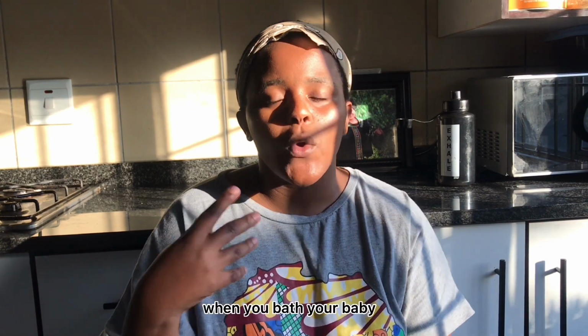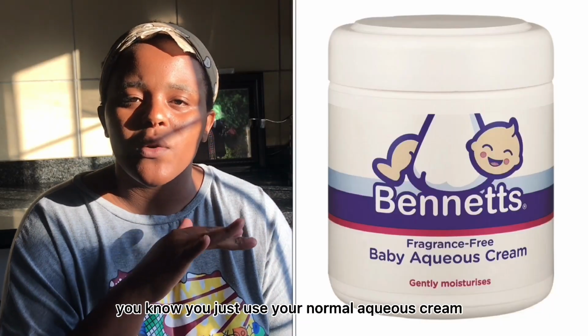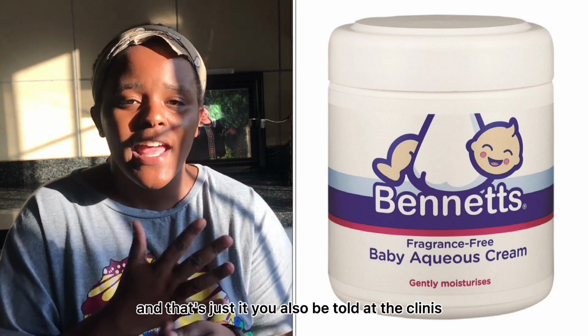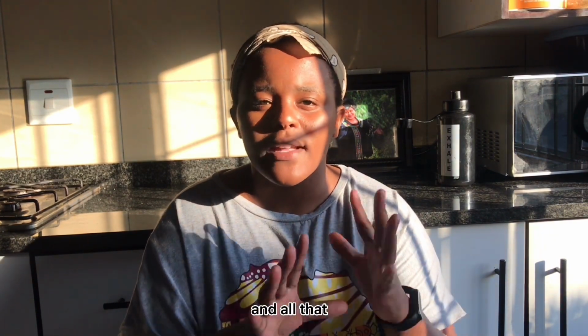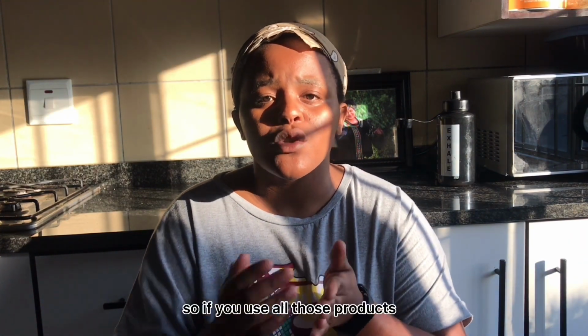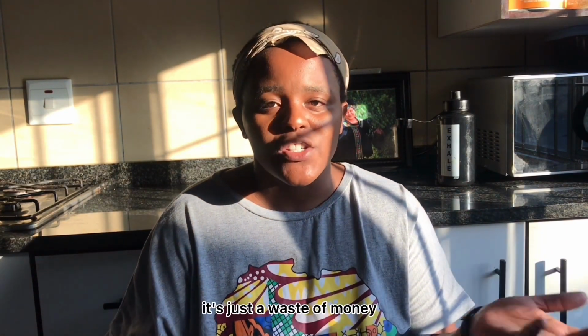So when you bath your baby from 0 to 3 months, the newborn stage, you do not need scented showering stuff. You just use your normal aqueous cream. It works as a soap, and also as a lotion, and that's it. You'll also be told in clinics or hospitals that this is best for your baby's skin, because baby skin is very sensitive. Wait on all that scented nice stuff until your baby's a little older, because most of the time you might find that your baby has sensitive skin. If you've already bought all those products and your baby reacts, it's just a waste of money.